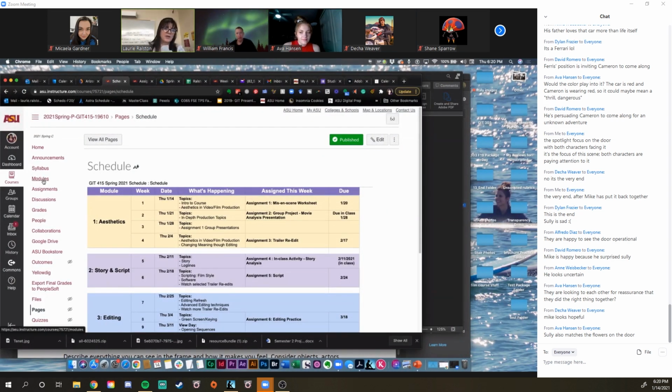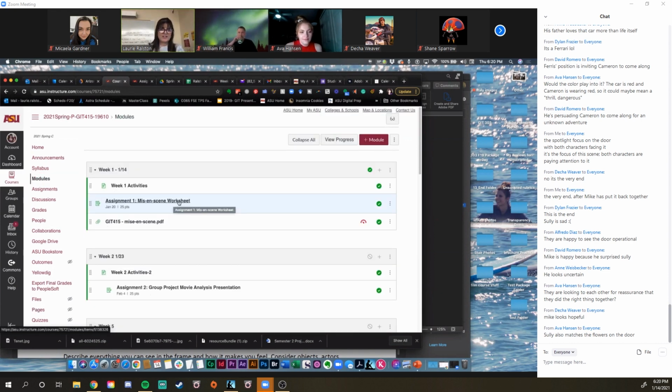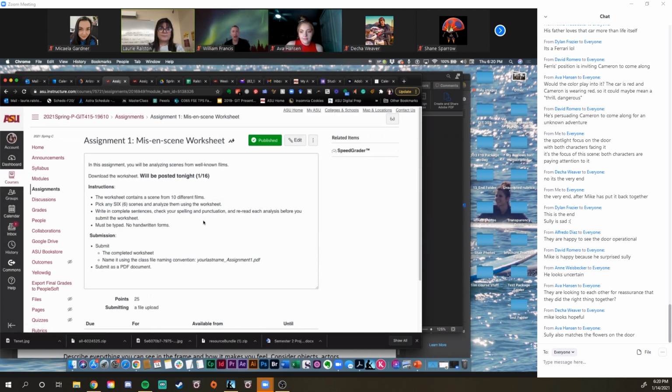So the assignment for this week is the Mise-en-scene worksheet, and I got to change the spelling. Screwed it up. Unfortunately, it's not ready. I had this worksheet, and I need to update some of the films in it. It's basically doing what we've been doing in class. This worksheet's going to have 10, it's going to be a fillable PDF for you guys. So all you have to do is download it, fill it, save it, and upload it to the assignment link. But it's going to have 10 different films.